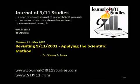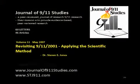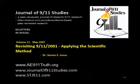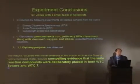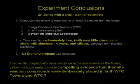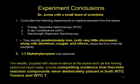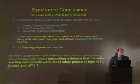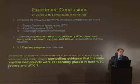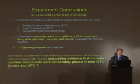He's also documented this in Applying the Scientific Method, which is on our website, ae911truth.org, also on journalof911studies.com. Dr. Jones and his small team of scientists, through EDS, XRF, and WDS, identify the components of these spheres and chips, predominantly iron, along with aluminum, oxygen, silicon, 1,3-diphenylpropane. The results, coupled with the visual evidence at the scene, such as the flowing hot liquid metal, he says, provide compelling evidence that thermite reaction compounds were deliberately placed in both World Trade Center towers and Building 7.